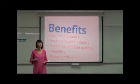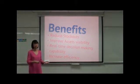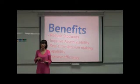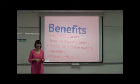RFID is not a miracle technology for sure. It also has the costs and the downside of that. We will then discuss it, and my teammate will lead you through this part.